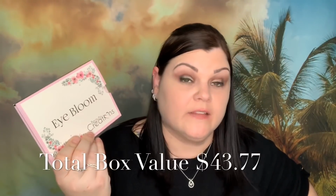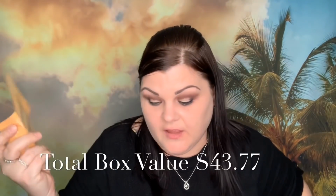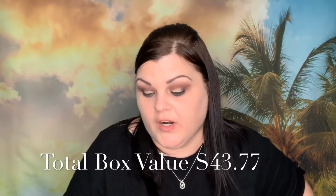Me personally, I'm glad to have this. This looks like a really pretty palette, but I guess we can go and buy this ourselves for $15 or probably less and save money. So I'm glad to have this. I will use a sheet mask because I love skincare, but the other products I don't think should have been in this box for $35 a month. I don't feel that it should have been in this box.